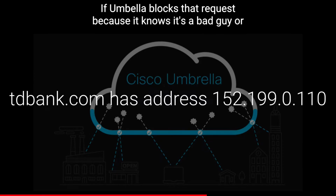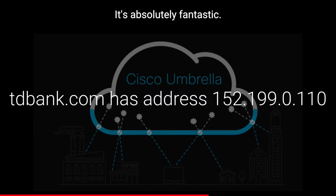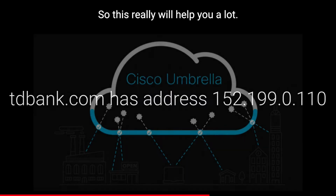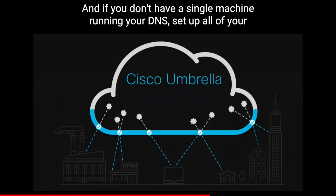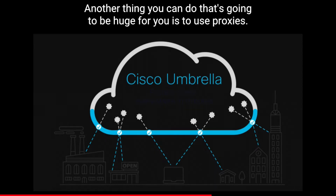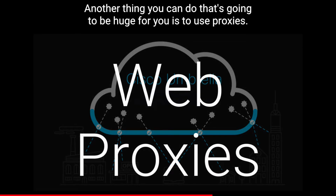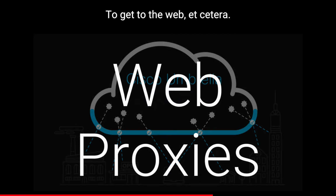If Umbrella blocks that request because it knows it's a bad guy or suspects it might be a bad guy, it can't get the address for TD Bank. It's absolutely fantastic. So this really will help you a lot. And if you don't have a single machine running your DNS, set up all of your machines to use OpenDNS or Umbrella.